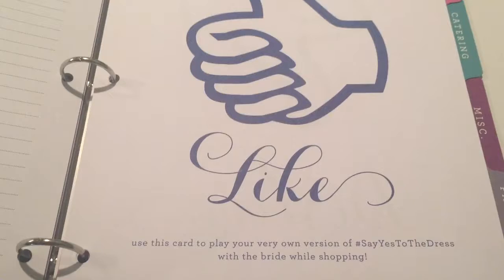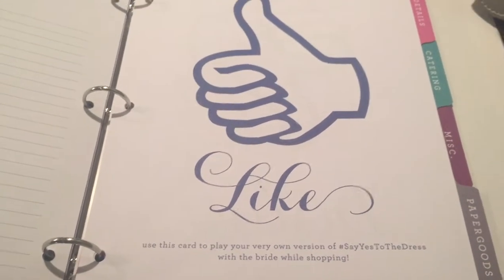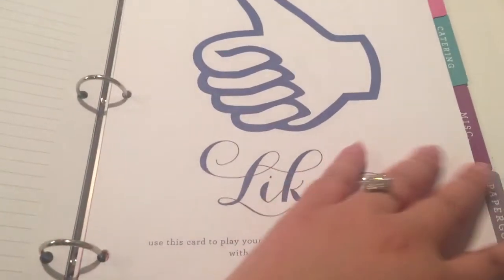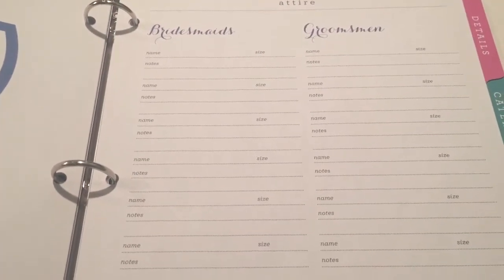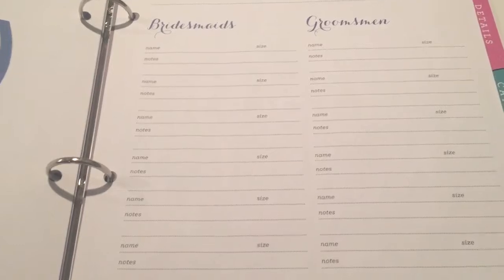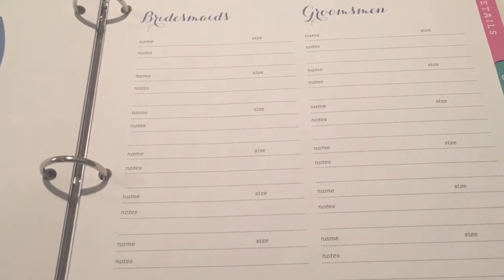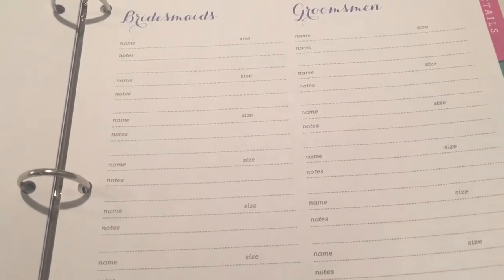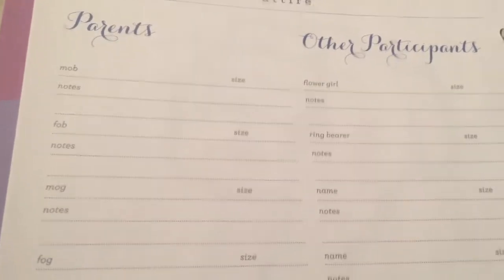And then this is a thing you can make copies of, and you could use it when you go dress shopping. Use this card to play your very own version of Say Yes to the Dress with the bride while shopping. So it says like, and then on the other side it says dislike. How cute is that? And then they've got information for bridesmaids and groomsmen: name, size, notes. Typically your bridal party is going to buy their own and arrange for their own attire, but if you're giving gifts or whatnot, this is good to keep up with. So like if you're doing robes or the button-down monogram shirts for getting ready, you would want to know everyone's size. And a lot of brides also will get flats or whatnot for them to change into, and then parents and other participants. So the attire section is pretty straightforward.